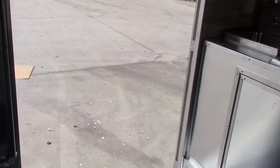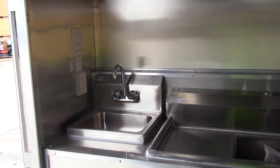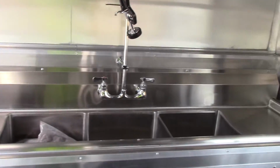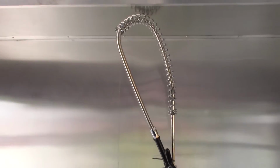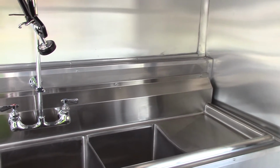Beside the 48-inch side entry door, which is RV style, I'll show you that with the screen here in a moment, we have our sink package. Standard hand wash sink, standard triple bend sink with washboards. This comes with a commercial sprayer, as you see here. Each washboard is 15 inches by 15 inches. Each bin is 15 by 15 by 11 inches deep.